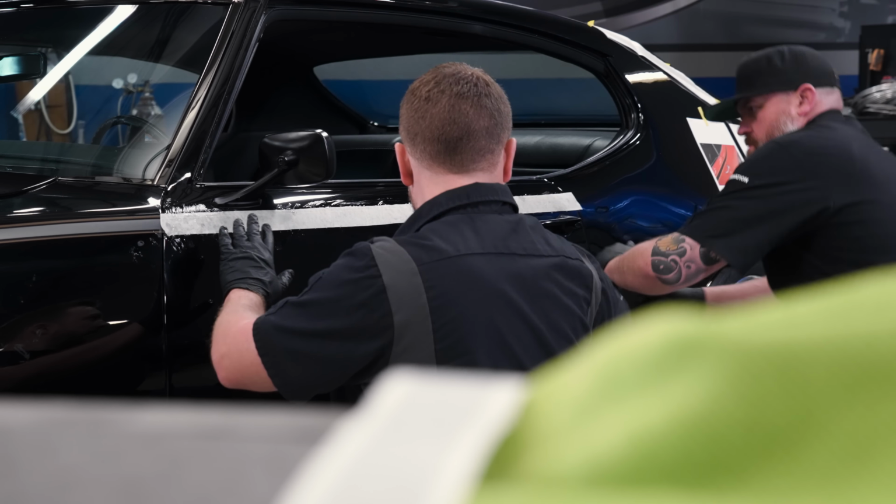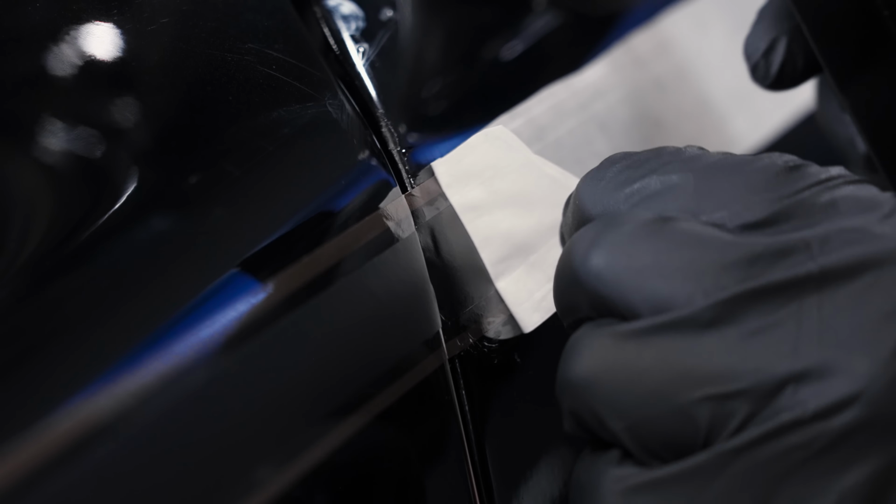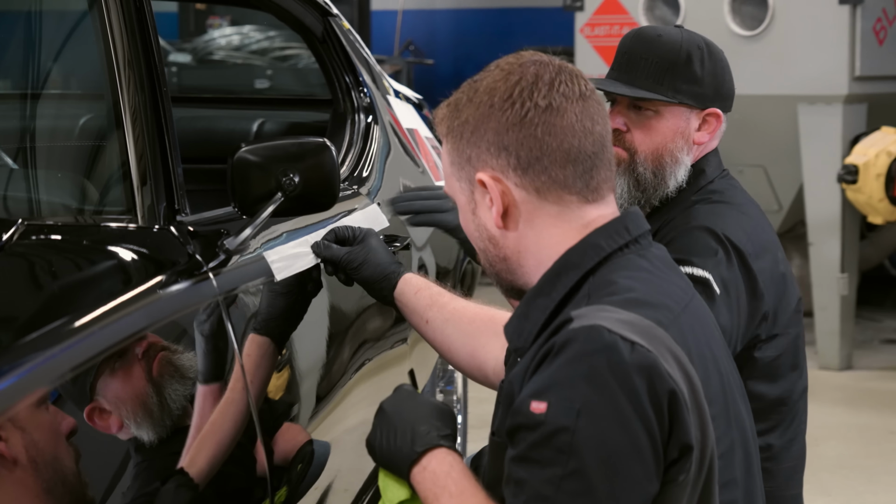A good swoop up on it. I just want to see from over here. Oh yeah, we got it right on the lines. Love it. I'll let you do the honors on the back half.